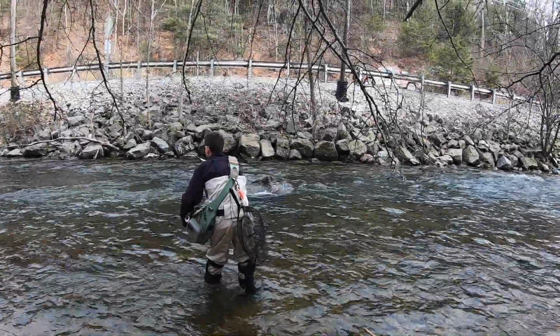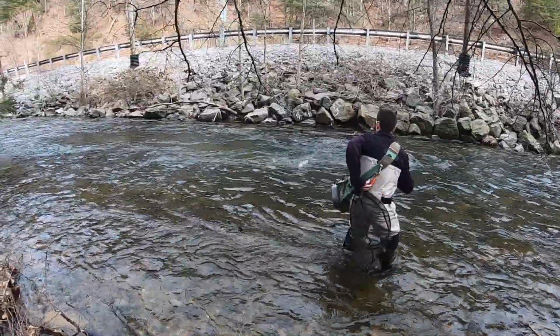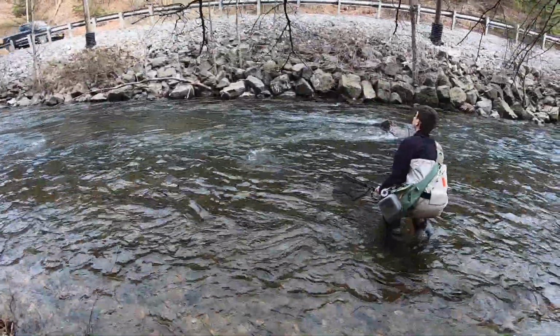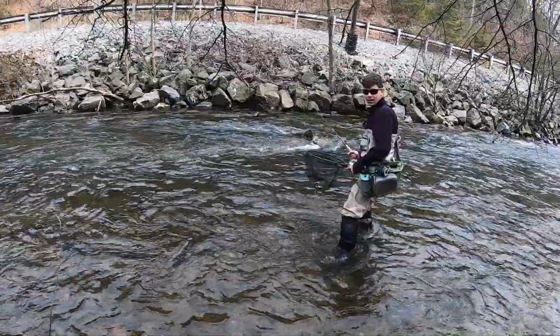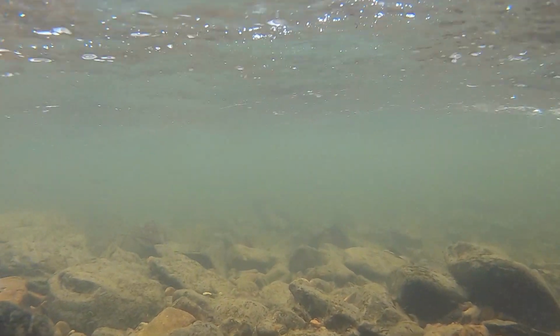Near the end of the day, I decided to check out Mountain Creek, which is not too far away from Letort, just to see how it was doing. I hadn't fished it in a long time, so I caught a bunch of little brown trout on a few different nymphs, including some stoneflies, caddis, waltz worms, and eggs, of course.